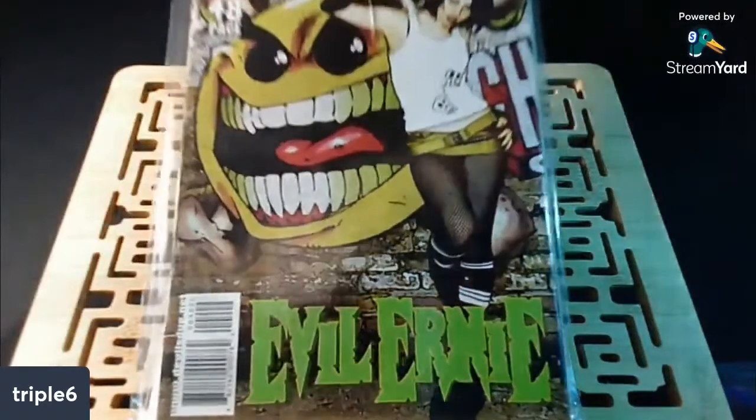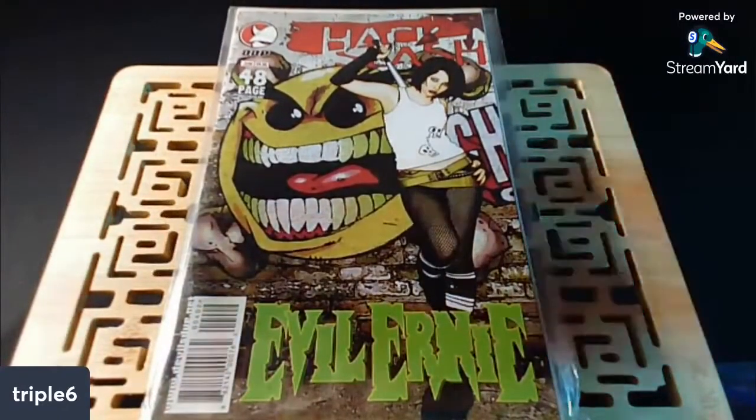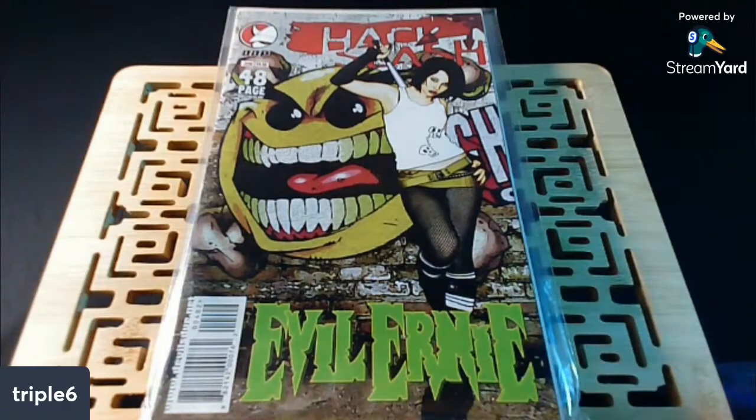Pretty inexpensive. But this is a book that I think might do something one of these days if Hack Slash ever gets picked up. I guess there was some option news a while ago, but I don't know. I just think these are beautiful covers, and you guys know how I am. I'm all about my artwork.